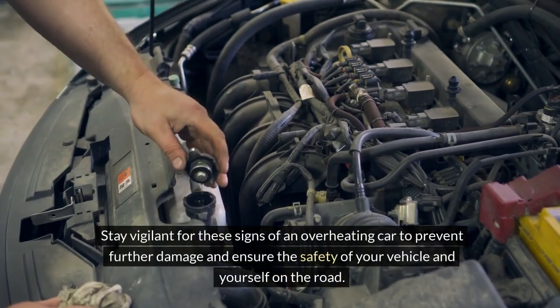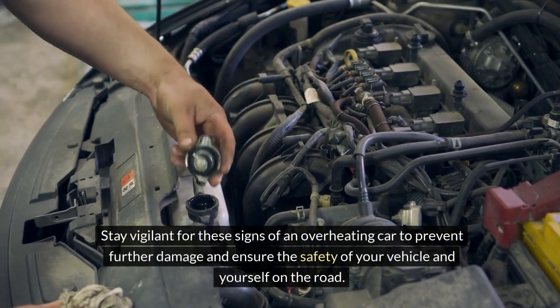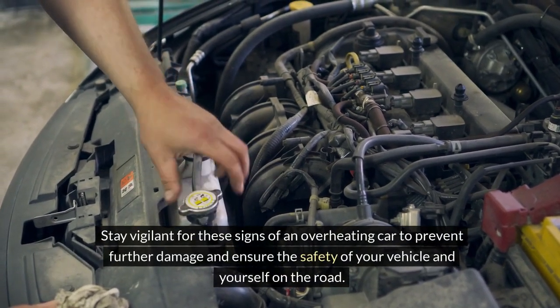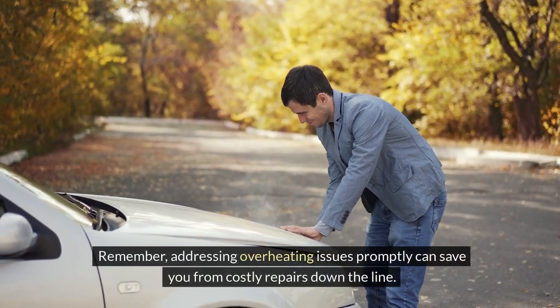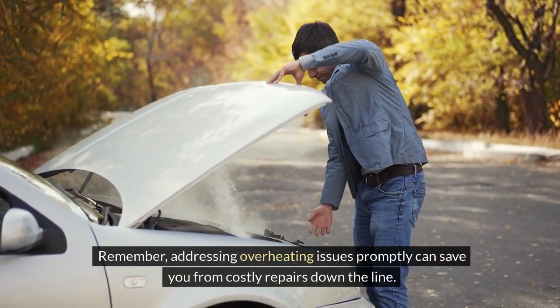Stay vigilant for these signs of an overheating car to prevent further damage and ensure the safety of your vehicle and yourself on the road. Remember, addressing overheating issues promptly can save you from costly repairs down the line.